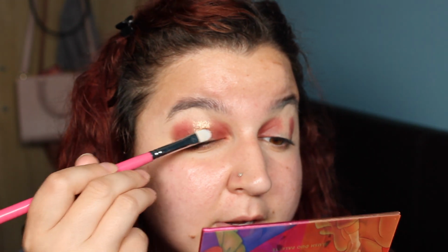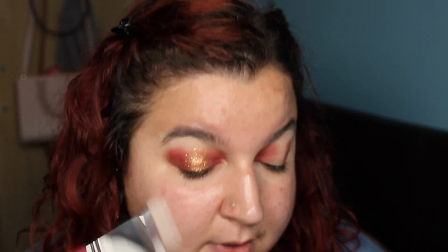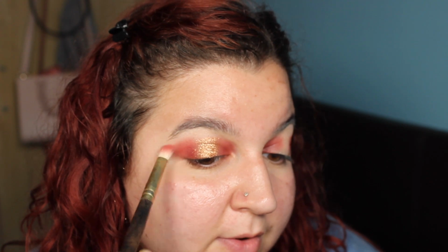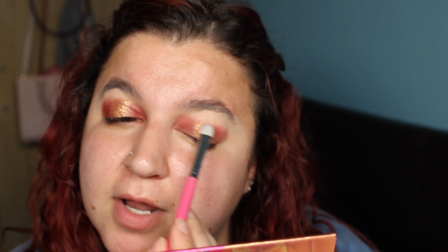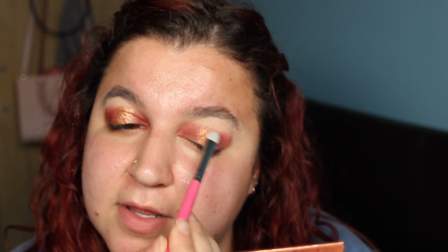I should have put a colour underneath, to be fair. Just gonna put a colour over the top. Yeah, there we go. Wow. And then go back in with the glitter. And then we're just gonna blend out here and here. I'll show you the colour that I'm putting in the centre in a minute, because that glitter definitely needs a shade under it. Can you see glitter?